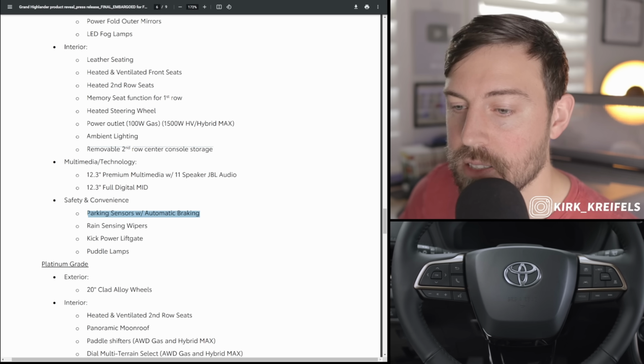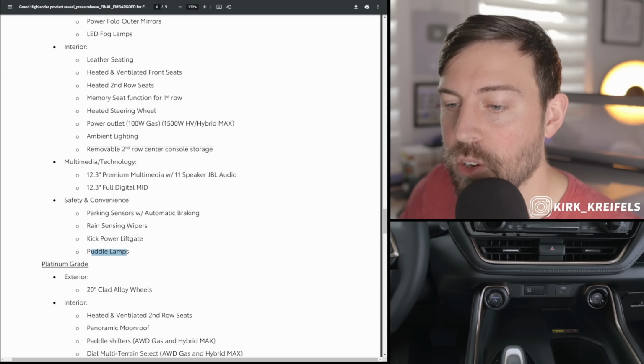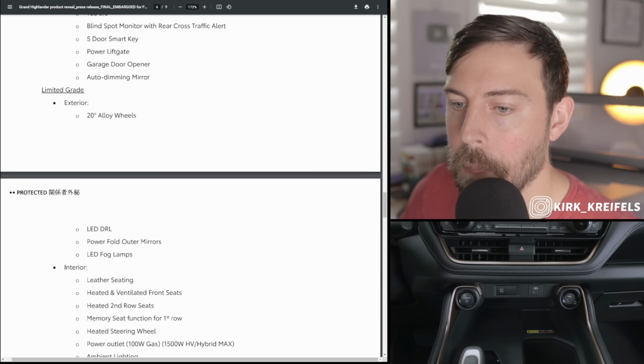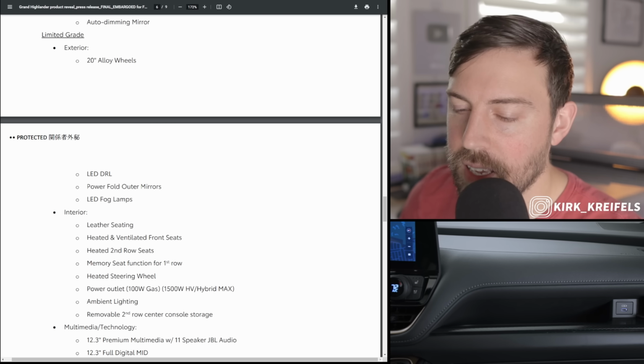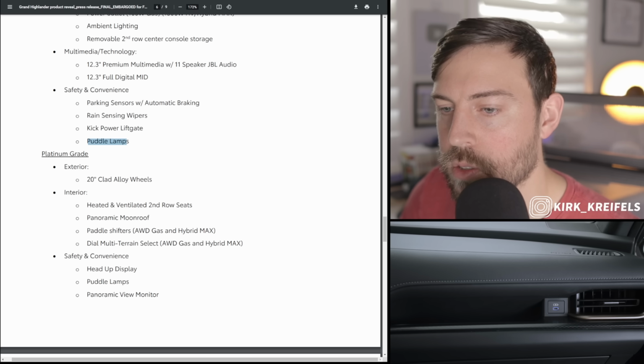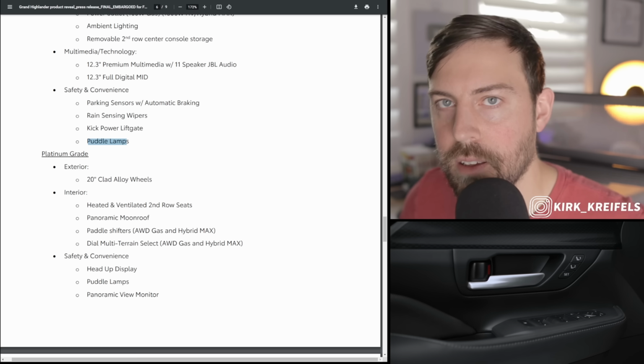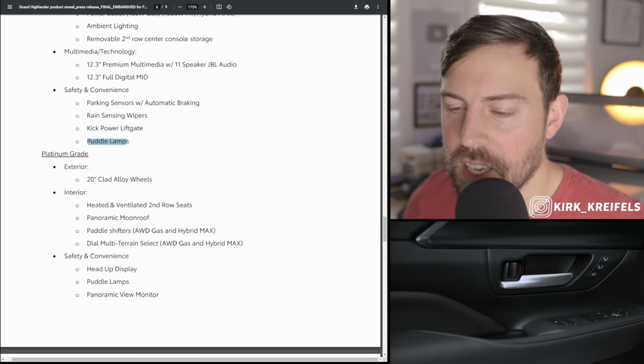You get the parking sensors, you get the rain sensing wipers, you get the hands-free power lift gate, and you get puddle lamps. So to me, when I'm looking at the Limited, it gives me everything that I really would want in a 3-row crossover. So what is the Platinum grade going to give us that the Limited seems to already give us everything? You know what I mean? So let's get into it.